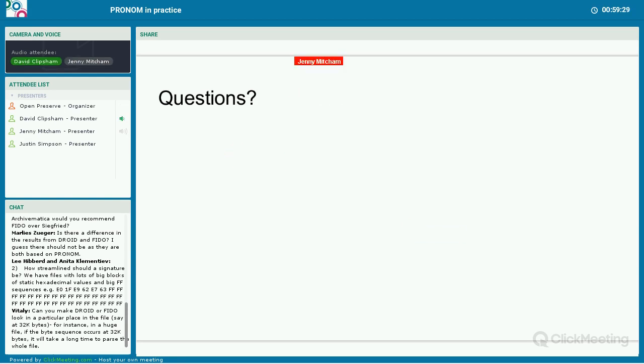Hopefully, Marley's question about the results between Droid and FIDO has been covered there as well. Yeah, fundamentally, there shouldn't be any particular difference. As Justin mentioned, sometimes the PRONOM signature file in FIDO is a little bit out of date from Droid. If you set Droid to update the first time it runs, then you may find it's got a more recent identification, but fundamentally they should more or less be the same.